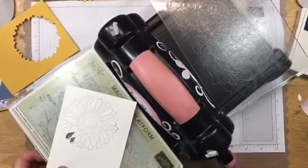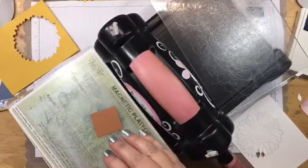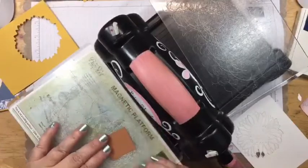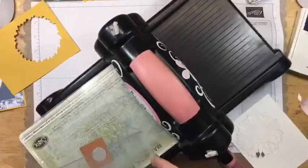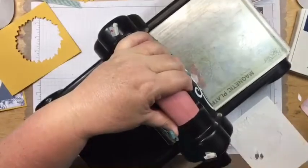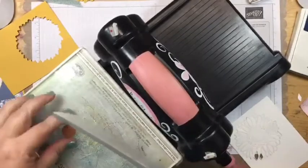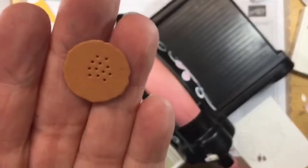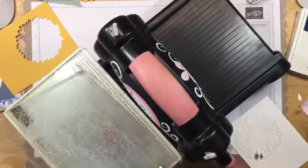And let me move, oh, I've got to cut one more thing while we're here. So I need to cut this little centerpiece flower. It's this little die here. So while we're here, I'm going to go ahead and cut that. I don't know if you guys can see that very good, but it's the center of the flower. Okay? So let me set that down right there. All right, let's get that put back away.